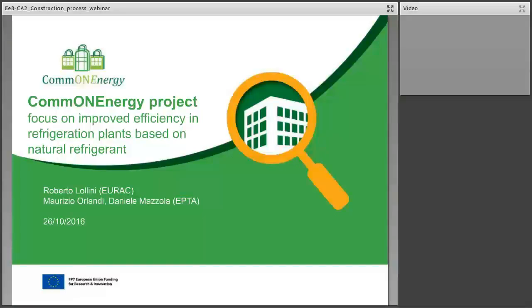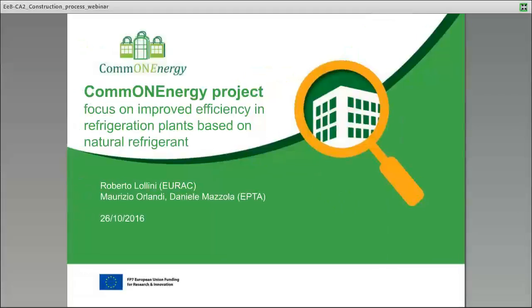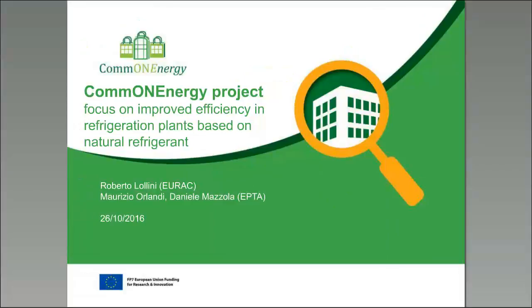Okay. I would like to spend a few minutes just to introduce the CommOnEnergy project, and then I will give the floor to Maurizio to go into details of the technologies connected with the refrigeration.